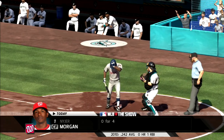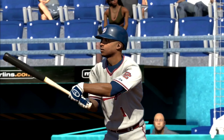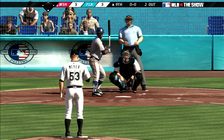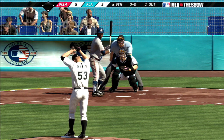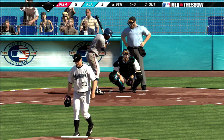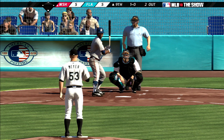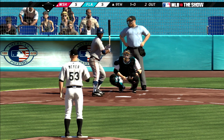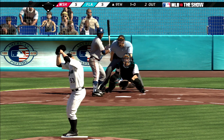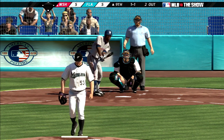Nyger Morgan will try and erase his 0 for 4 in the ball game. Now here's the first pitch. Lays off, 1-0. And he's still looking for a base hit here to keep that modest 5-game hitting streak alive. 2 out, nobody on. And he takes a called strike 1. I'm surprised he didn't take a whack at that one.